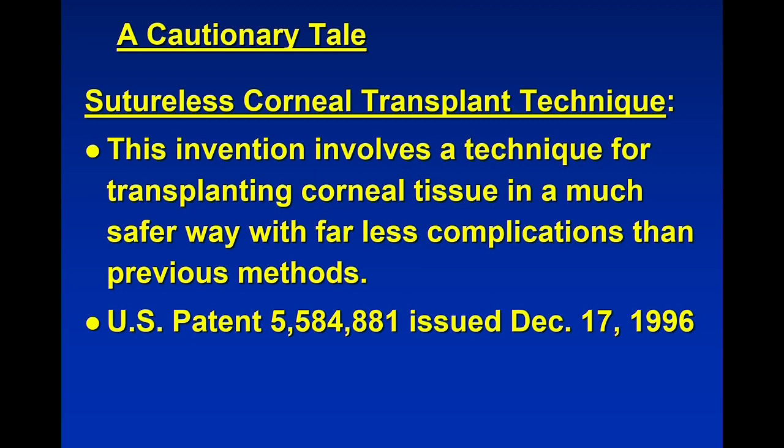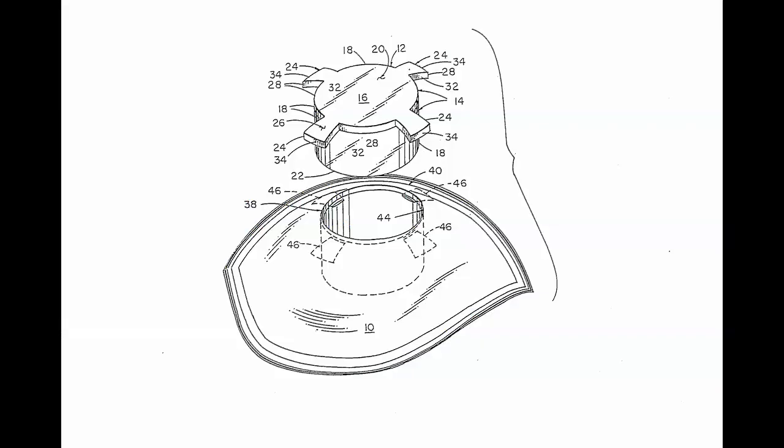And here is a sentence from his patent for this method. And what he indicates is this was a patent for an invention that would allow doing a corneal transplant in what he felt should be, or hopefully be, a much safer way with far less complications than previous methods. And as he indicated, the desire was to do this without the astigmatism and to do it more quickly. And so in addition to all this, it would actually save money, and so make it easier for both patients and physicians, the surgeons.